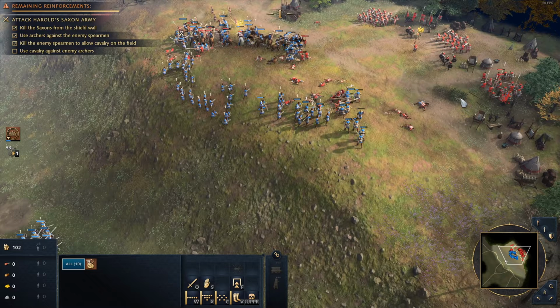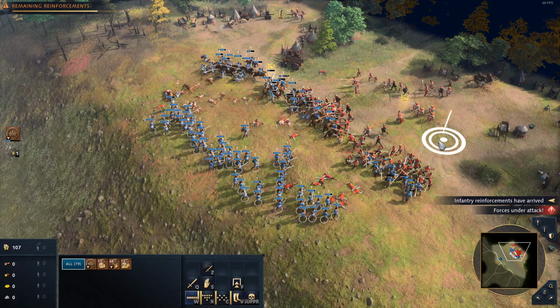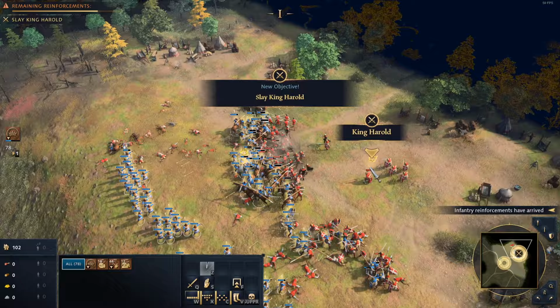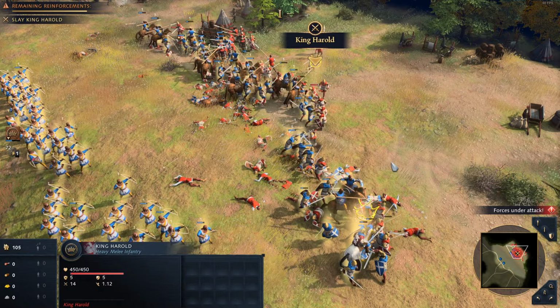The Anglo-Saxon army was in disarray. Their shield wall had been neutralized, and their numbers were dwindling. Now the only thing standing between William and victory was King Harold himself. The last of Harold's men encircled their king, prepared to lay down their lives to save his.